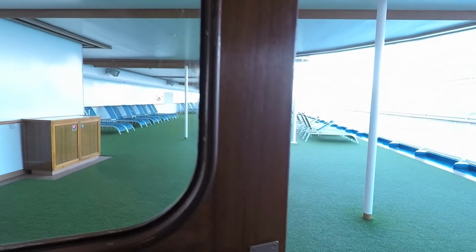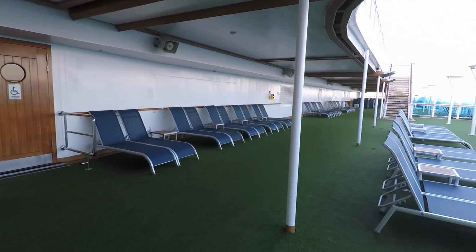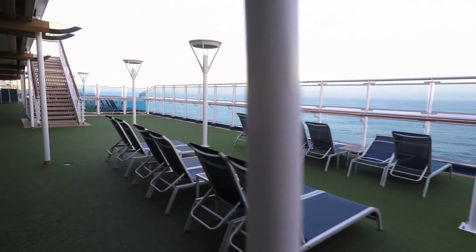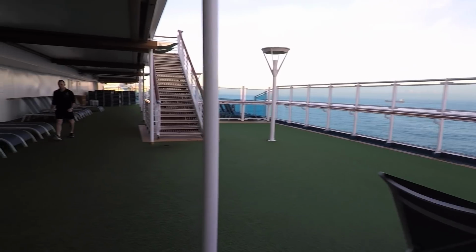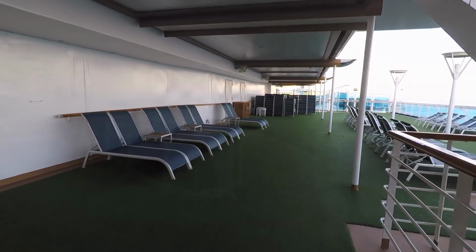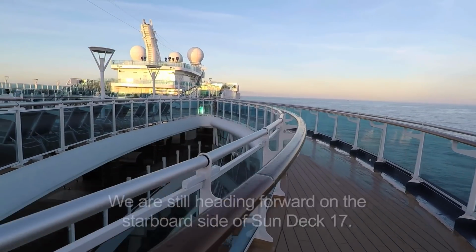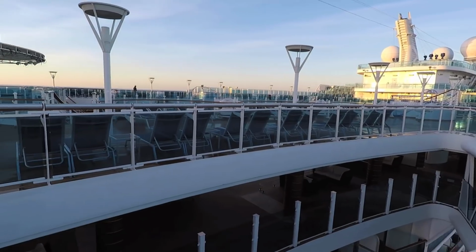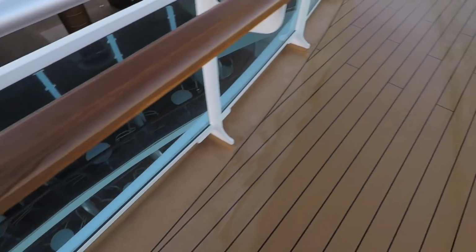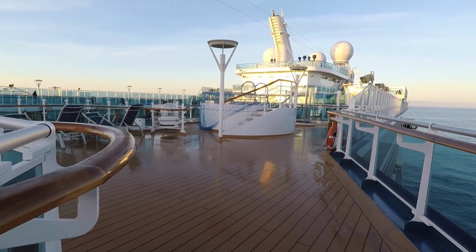Like I was saying, I've come up on these decks pretty much every day, and there's almost never anyone in any of these chairs. It's just been too cold. It's a little cold this morning, but it's warmer than it's been. So I imagine today this is going to get filled up here. We're heading forward on the starboard side, deck 17, Sundeck. You can see from here, you can see down in those cabins. Yeah, I wouldn't want one of those cabins. Check your deck plans before you book. Of course, if you do a guarantee, I guess you get what you get.